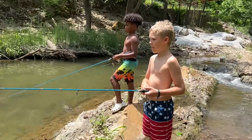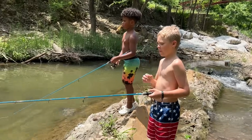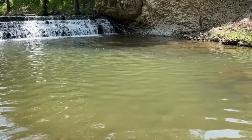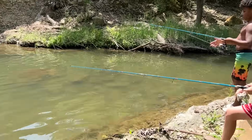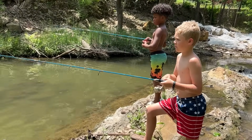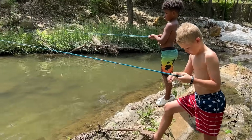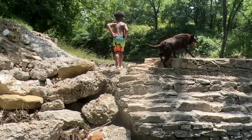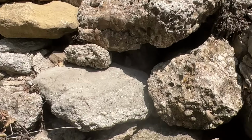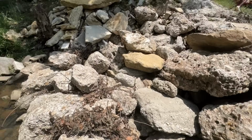Probably let yours sink just a little bit, Houston. Yours is a lipless crankbait. Just reel it in slow. Maybe a little faster than that, but anybody see any snakes?